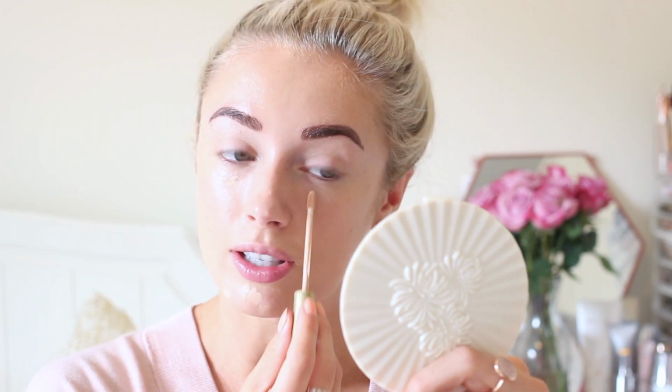So having applied the By Terry Cellulose all over my face, it's given a really lovely light coverage, but I do still have some areas of redness and I'm a little bit shiny, so I'm going to go in with a concealer for those little blemish marks. And I'm going to use the Origins Plant-Scription Concealer, which is an absolute favourite of mine, so obviously I'm really pleased that this is against animal cruelty. So I'm just tapping that onto my skin and using my finger to blend that one in.